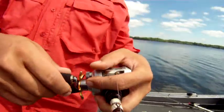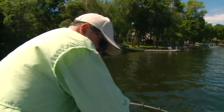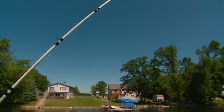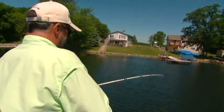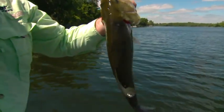So, combined with the great advice from our Facebook friends, we add a slower approach and take what we know to create a pattern that's getting hotter and hotter as the day goes on. Got him. Nice. Down in the grass. There's so many different ways to work a worm, and you can swim them. Look at this, caught several of these now. I mean, 15 of them, I bet.